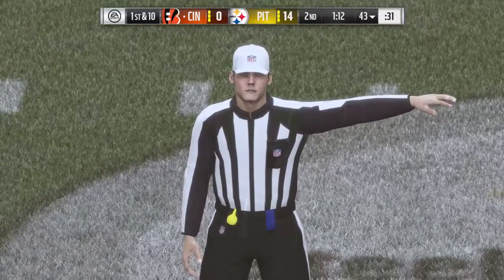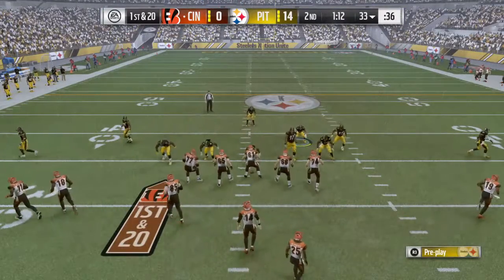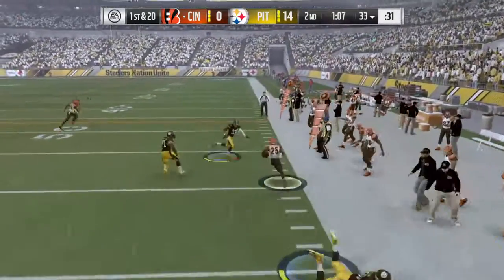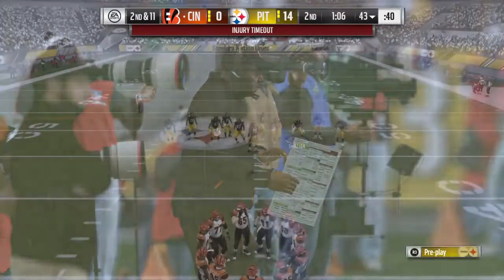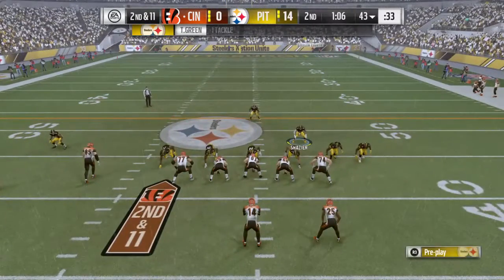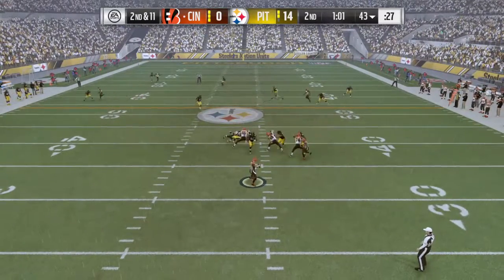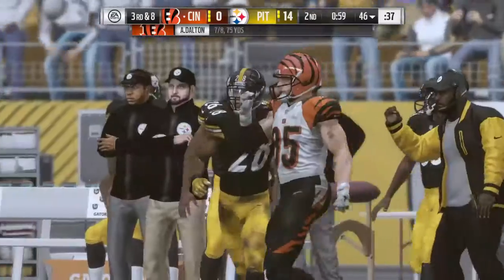Holding, offense. Still first down. Out of the gun, it's Dalton. Underneath, this is Bernard. And he'll get up to the 43-yard line. Completed pass play. Now let's see if they go back to the air or to the ground. Dalton throwing on 2nd down. To the left side here for Eifert. And he's able to get this one out closer to midfield across the 45.